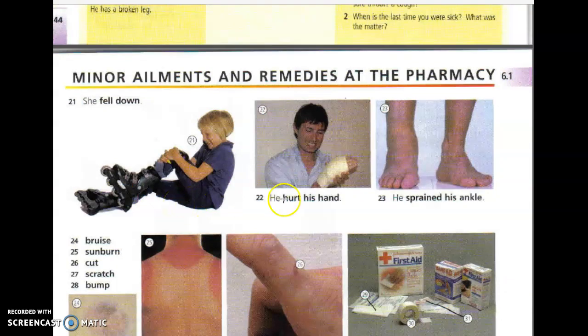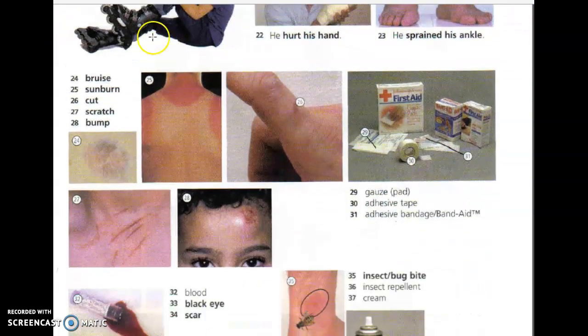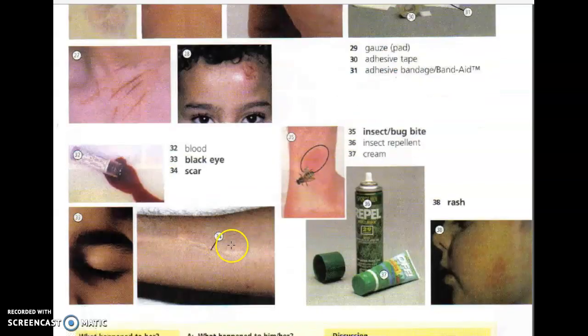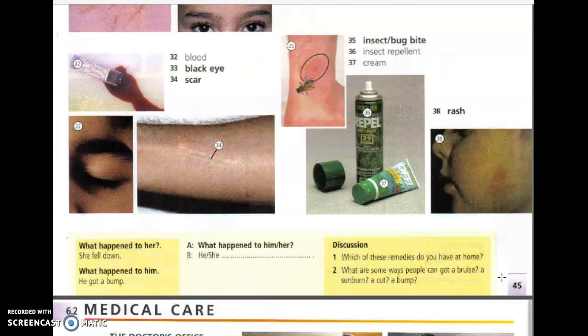She fell down. He hurt his hand. He sprained his ankle, so you see it's swollen here. Bruise, sunburn, cut, a scratch, and a bump. So here we don't really use all these words. We're gonna just say like band-aid, a pad, blood, black eyes. Black eyes when you receive a punch on your face, a scar, insect or a bug bite, insect repellent, cream, and a rash. Rash is mostly because it's an allergic reaction.